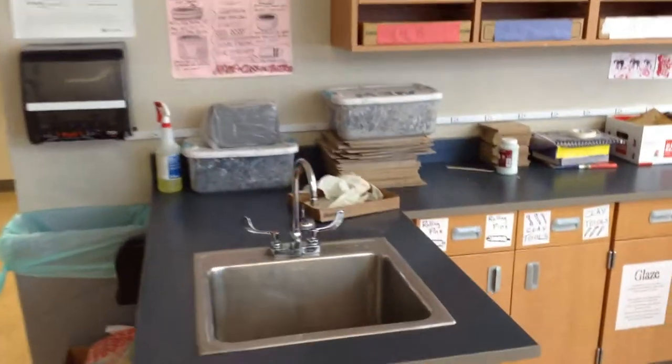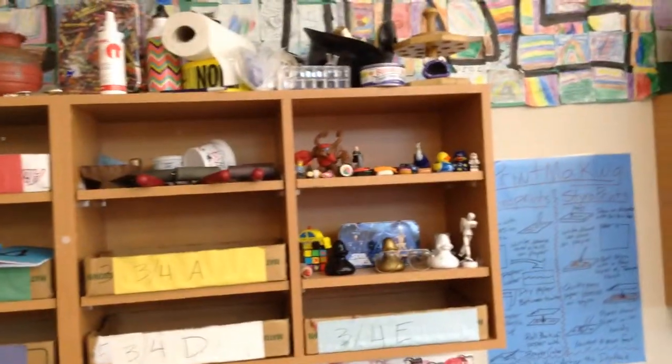Over here, clay center, some of the drawers having different things. There's where the glazes and stuff are. This is where they store their sketchbooks in these boxes. I also have little random confiscated toys and all sorts of random stuff. This big poster up here we made my first year here. It says, "We're on fire with art."